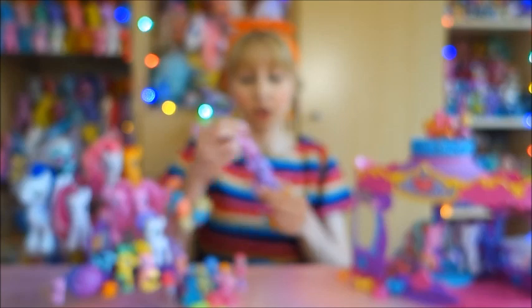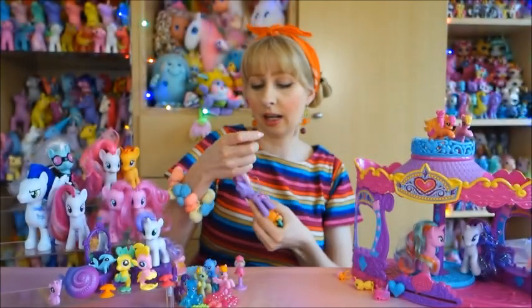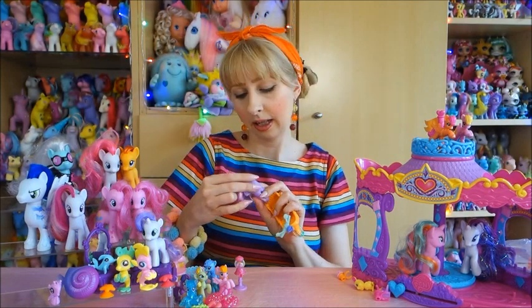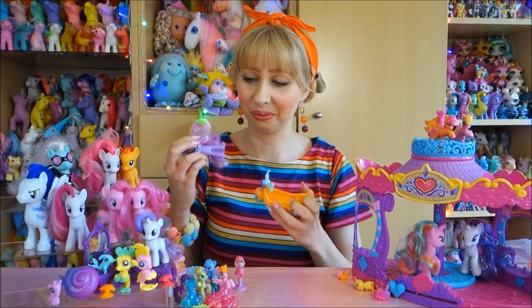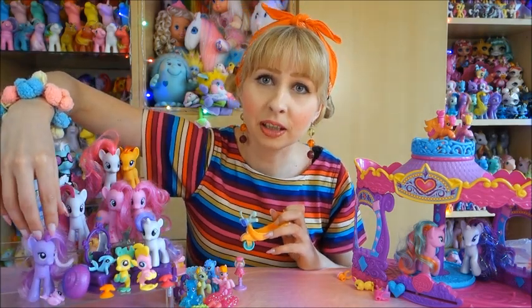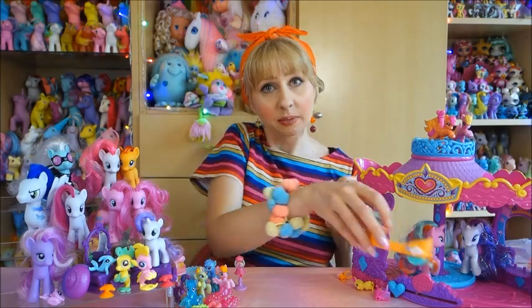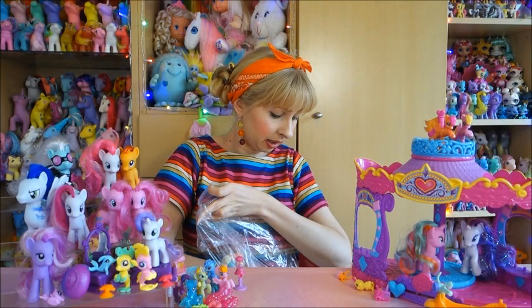But she is a lovely pony, lavender, 2 different colors in her mane and tail, and she's got daisies as a cutie mark. So of course, that totally makes sense. Can you see her still? Yeah, I think so. So let's put the scooter here. And what else do we have in here?